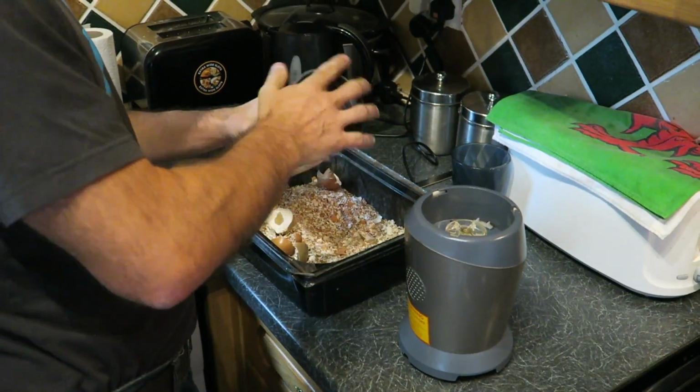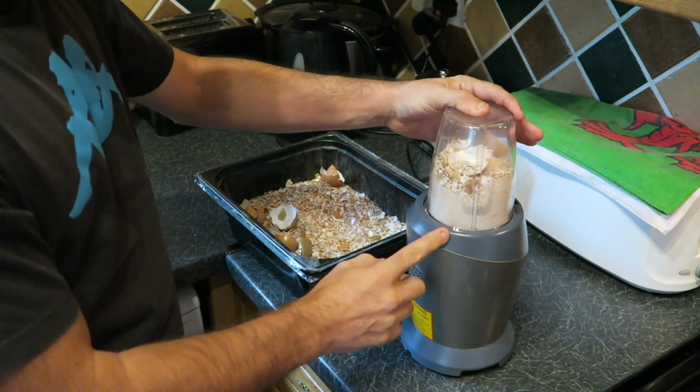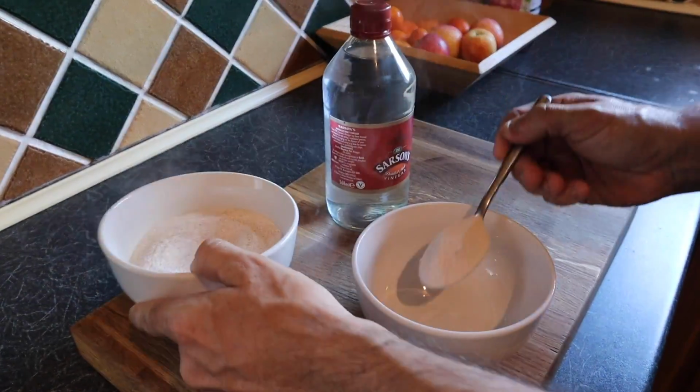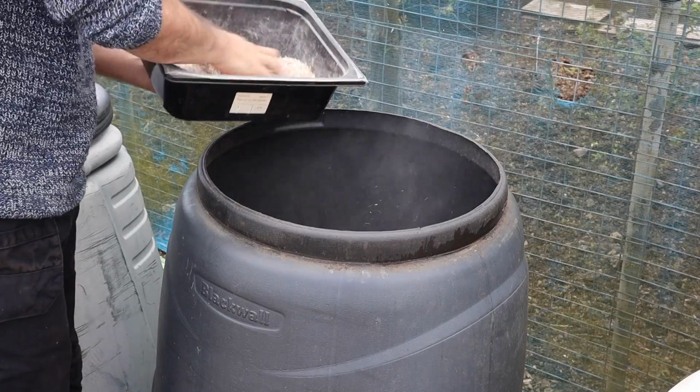So another thing you can do with your eggshells is to put them into a coffee grinder, a blender or even a food processor and grind them down into a powder. And then this is perfect to add directly to your soil or to your compost, where they will break down and incorporate calcium into your chosen soils.